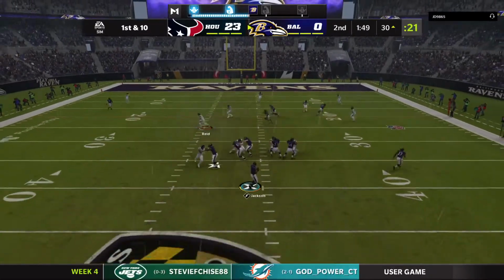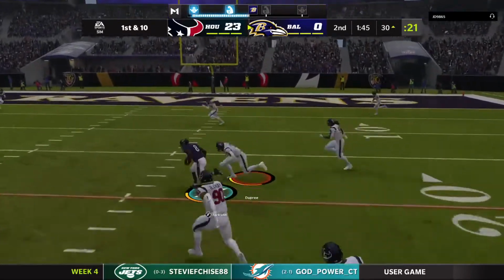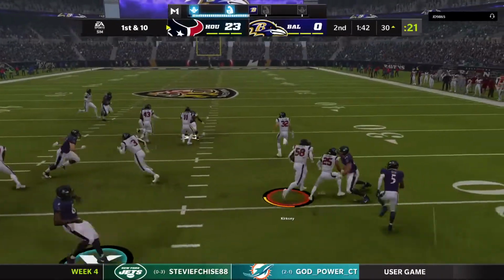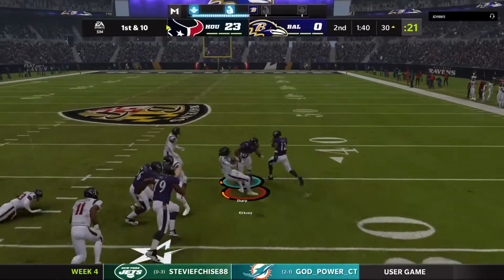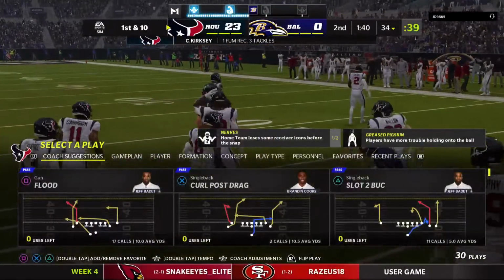Jackson. Flushed out right. Jackson hit, and he lost the football. And the Texans scoop it. And the return will be stopped at the 34-yard line.